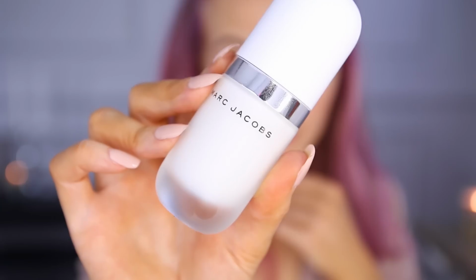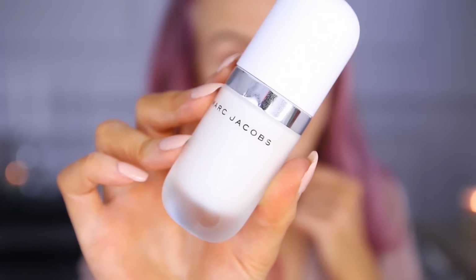So the first thing we're gonna be using is this Marc Jacobs Undercover Perfecting Coconut Face Primer. I have seen everybody using this all over YouTube, and lo and behold, I have not tried it yet. I've wanted to try this because immediately when I tried it out in Sephora, I just blended it onto the back of my hand and it had this amazing silky, cushiony feel to it. It just felt so luxurious on the skin. So I was like, that needs to go in my little basket right now.